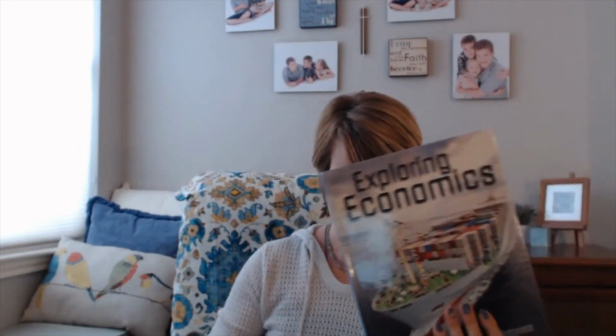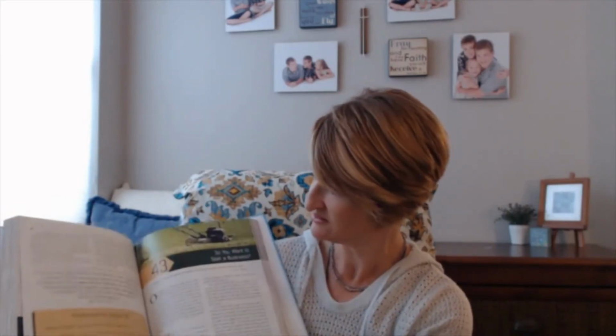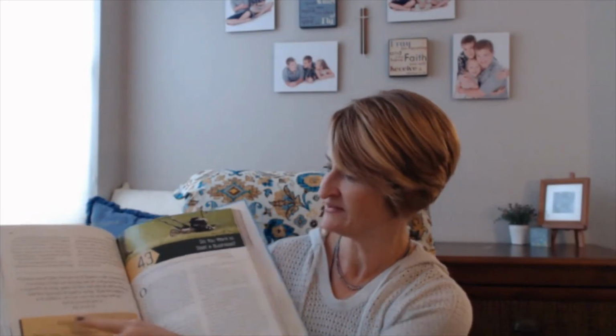All right, so here is the Exploring Economics book. Like I said, it's really thick, very heavy. And as you can see, there's lots of pictures. It's well put out. And then there's assignments for these lessons. And it includes making choices, so what they need to read, the literature that goes with it, a project, and then also the student review. So there's something for the student to do along with it. It isn't just read the textbook, take the test, but let's apply this right away.